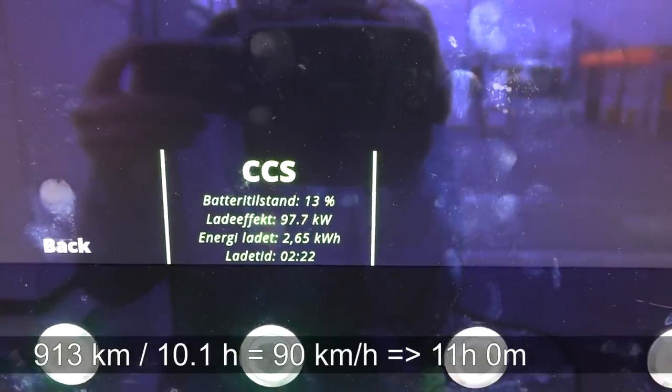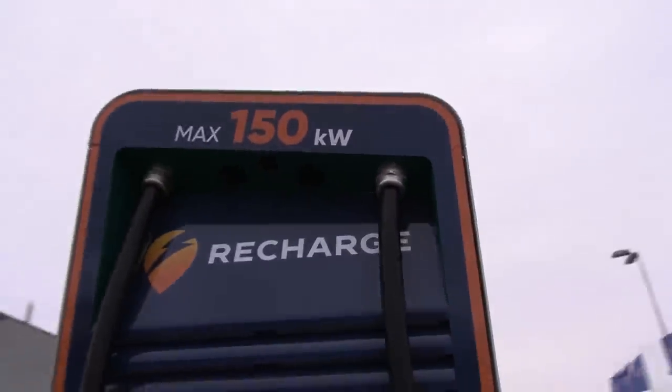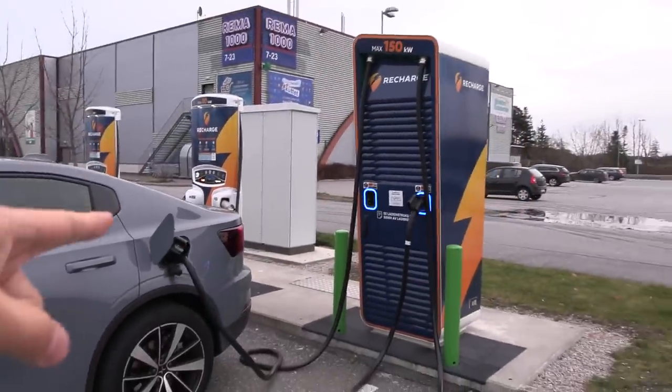We are now charging at Svinesundsparken, but for some reason I'm not getting 120 kilowatt. It's only 99. This charger is supposed to be, yeah, it's supposed to be 150 kilowatt. But I like this. I just learned that we have one high power charger here.